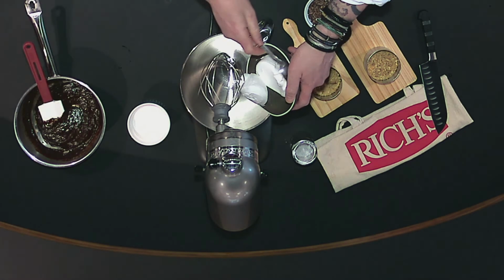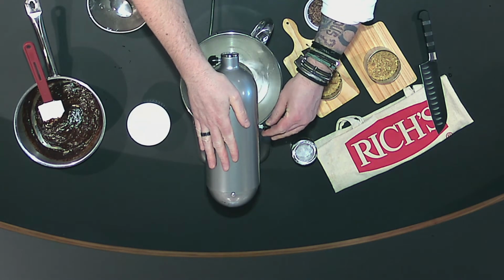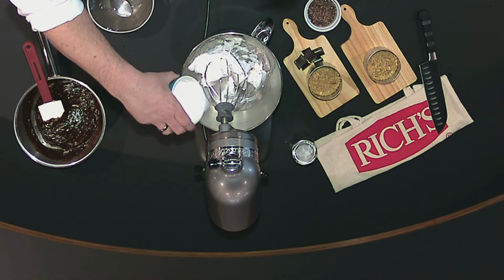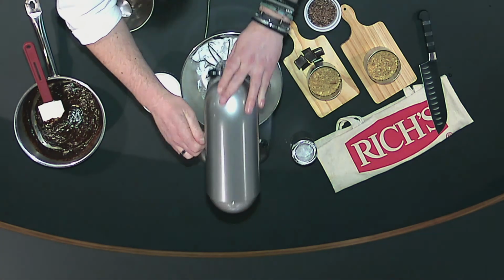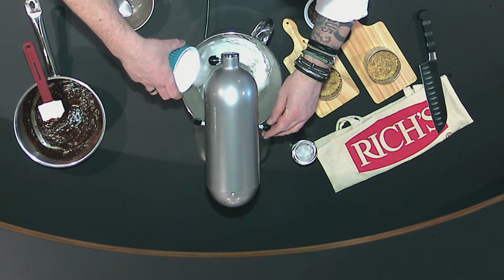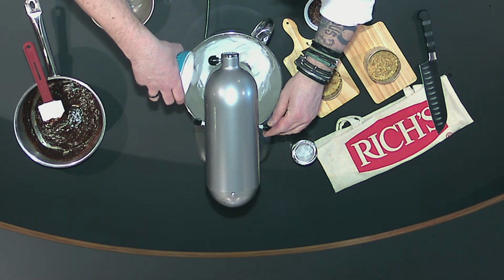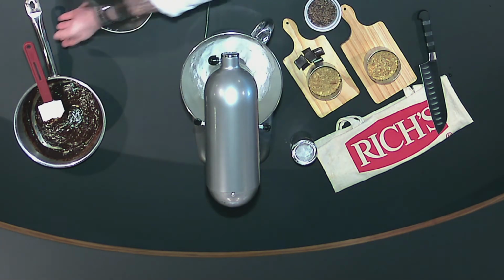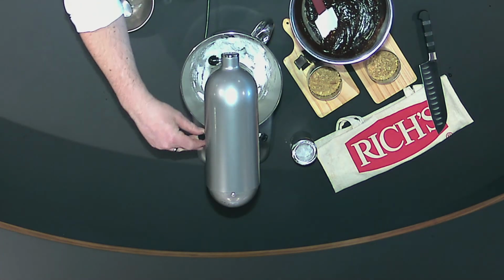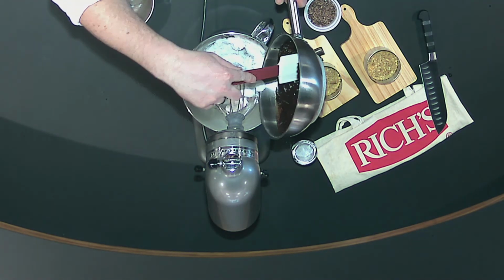So we first off start by putting in our vegan cream cheese. I'm just going to give that a tiny little whisk. Now we're ready to sprinkle in a little bit of sugar. And we're just going to get it going and add the sugar gently while it's whisking. Now we're going to add our chocolate mix.